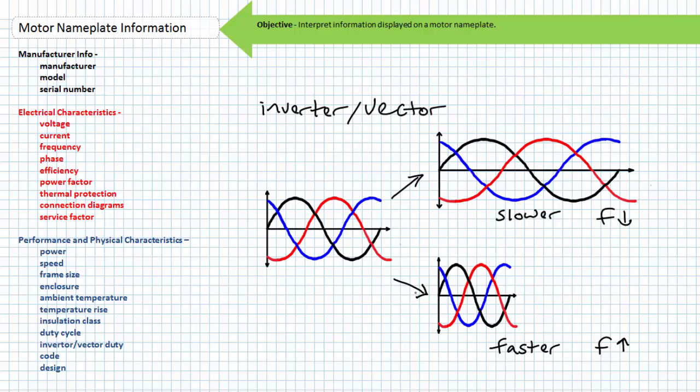This means the motor has been purposely designed to work with a motor drive, sometimes called a variable frequency drive or VFD. A VFD is a power electronics device we'll discuss later that can vary motor output speed and torque by varying input frequency and voltage. Given everything else on the motor nameplate has been based off a constant supply frequency and output speed, it'd be understandable that a motor designed to operate at different speeds should be purpose-built.